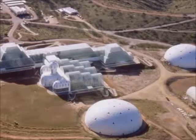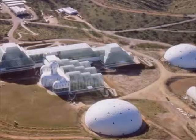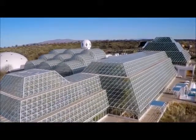So Biosphere 2 was essentially a 3-acre, entirely sealed miniature world that I lived in for 2 years and 20 minutes. And over the top, it was sealed with steel and glass. Underneath, it was sealed with a pan of steel, essentially entirely sealed. This cool-looking giant greenhouse building is known as Biosphere 2.